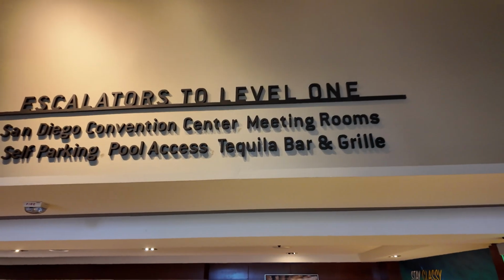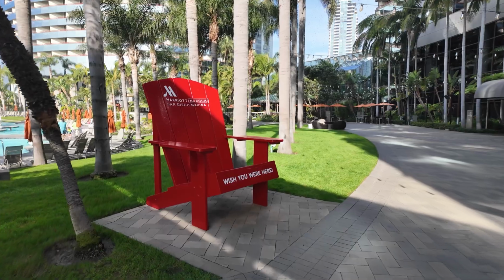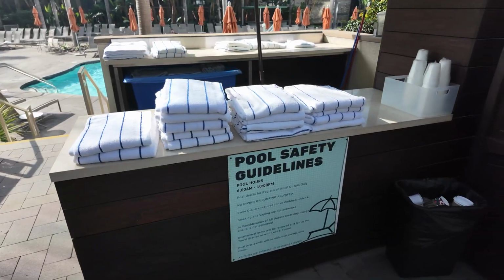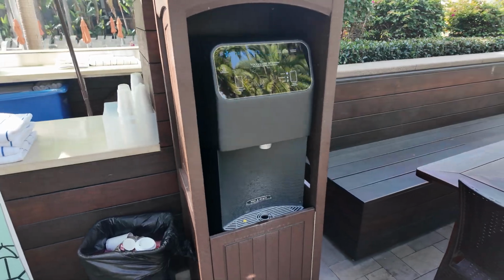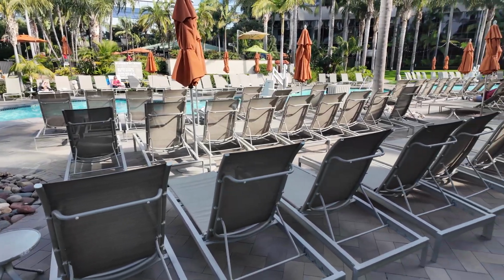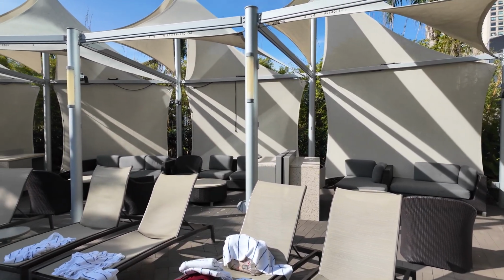The pool area is located on level 1, just below the lobby level. The pool area itself is large and spacious. There's a towel station and water refill station as you enter the main pool area. And there are 2 large pools as well as 2 hot tubs, one at either end. There's plenty of seating spread throughout. And there's also several cabanas at the north end of the pool area.